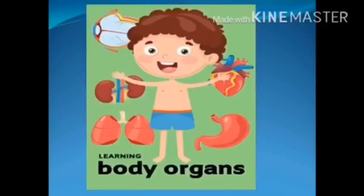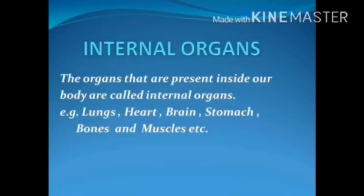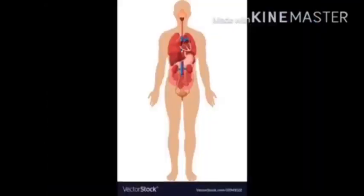The topic for the day is my body. Basically, we'll be discussing body organs in detail. There are two types of organs. Number one, internal organs, and number two, external organs. Internal organs are the organs that are present inside our body, for example, our lungs, heart, brain, stomach, bones, and muscles.